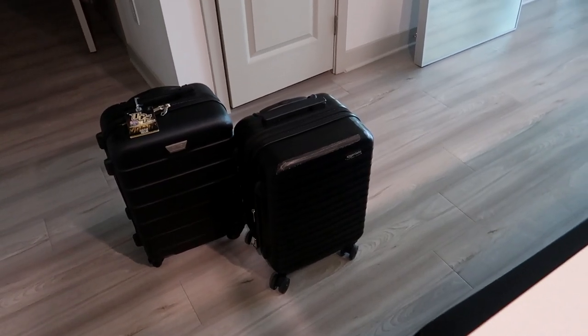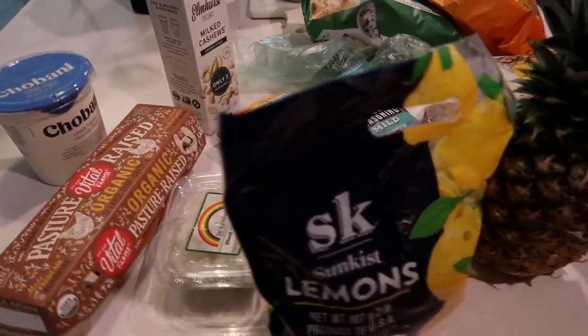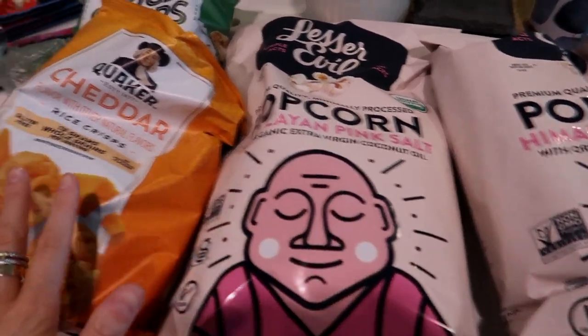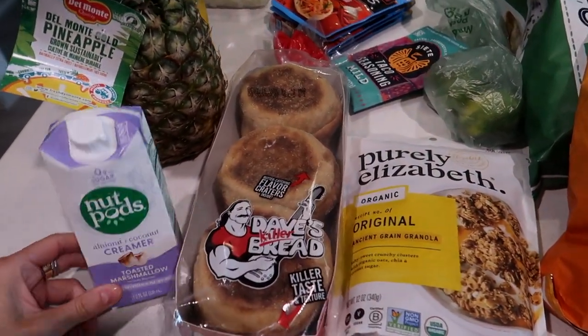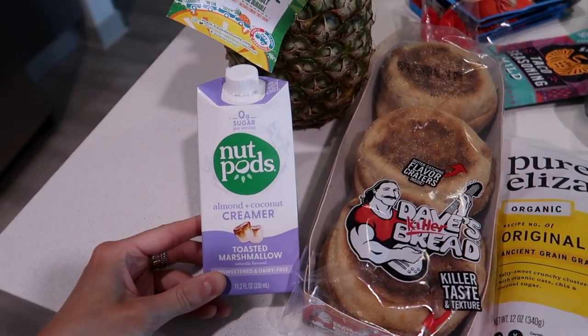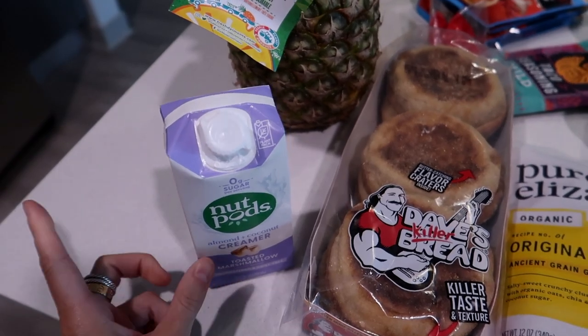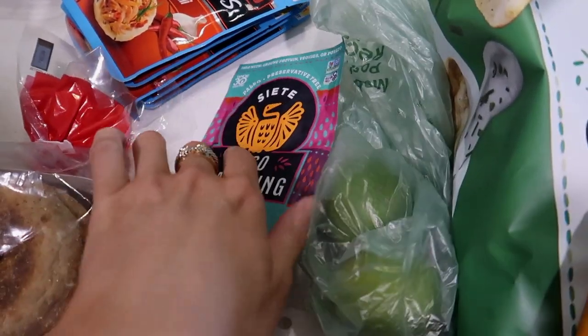Okay, we just got home from our drive back from Stuart. We went to the grocery store on our way in and got just some stuff for the week, like snacks, granola, stuff for breakfast for the weekend. I saw that they carried the toasted marshmallow nut pods, so I picked up one of these for coffee. It sounds really good. Some limes, taco seasoning.